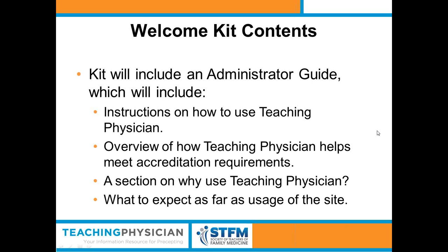And what to expect as far as usage, I think Tom really outlined it really well, that we can't expect our preceptors, 100% of our preceptors, to use this site. I think if 10% of our preceptors are using it, that is just a really great number, and I think we would be happy, and we are happy with that number.